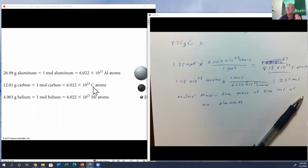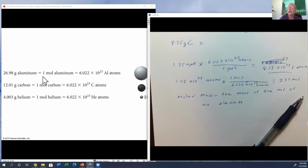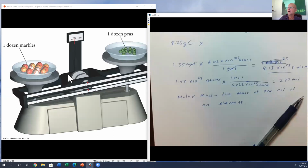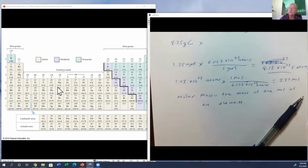Does that make sense? So for example, aluminum here, 26.98. That means if I weigh out 26.98 grams of aluminum, I have 1 mole of aluminum atoms. Carbon, 12.01. If I weigh out 12.01 grams of carbon, I have 1 mole of carbon atoms. And similarly, helium, if I weigh out this much helium, I have 1 mole of helium atoms. So these numbers end up being conversions. They are not only the mass in AMU, but also the molar mass in grams per mole. So if the elements were nails, this is the number you'd see on the bin in terms of pounds per dozen, except it's not pounds per dozen, it's what? Grams per mole, yeah? Are you with me?